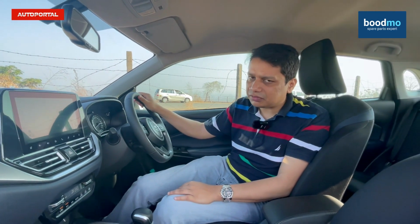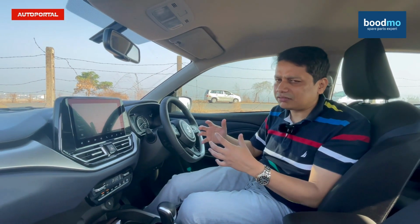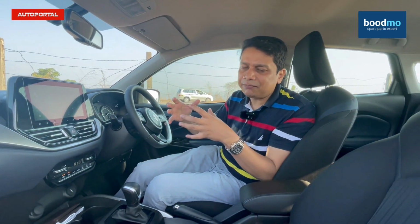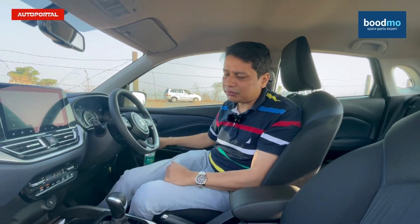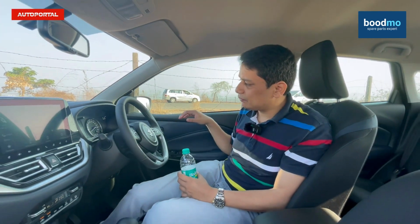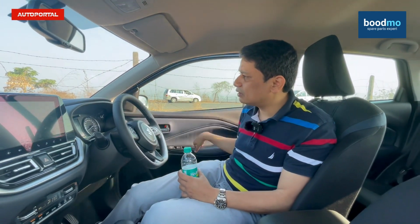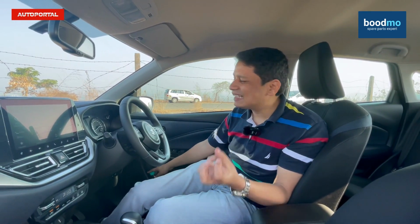So these are features which definitely give it an advantage over its other rivals and really make this car feel a lot stronger. Maruti Suzuki also claims that they have stiffened up the chassis, so the build quality definitely feels slightly better than before. We'll check that out now by opening the door and shutting it. And yes, it does feel one notch up in terms of the overall quality levels or the sound levels. It doesn't feel as tinny or as light as before.